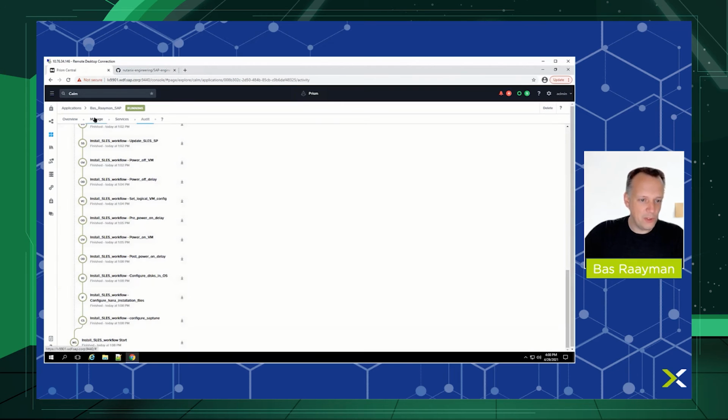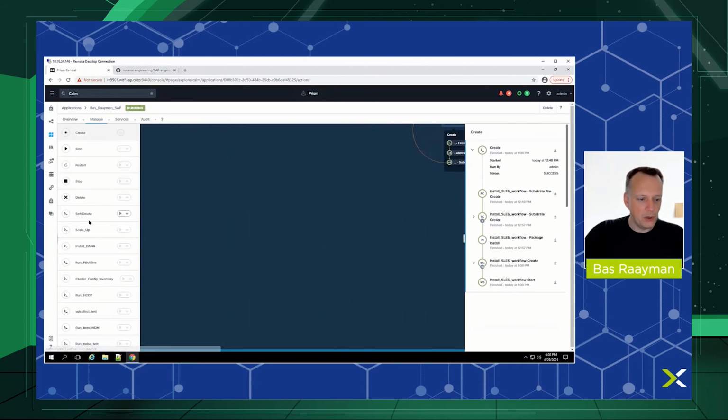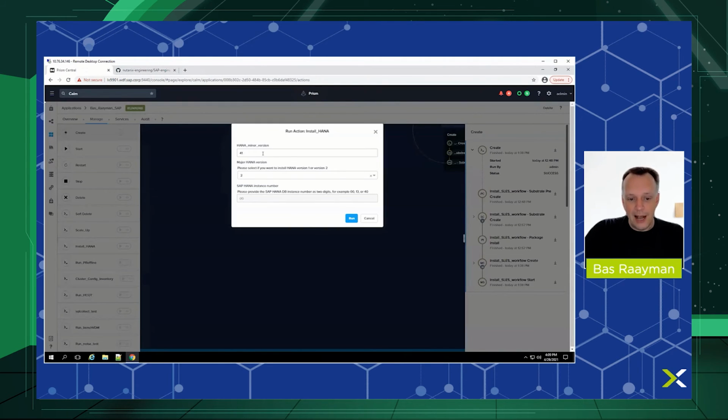Now, if I go to this finished machine, you will see that I have various actions that I can perform here. One of the things that I am going to do now is click on the play button for Install HANA. I select the database version that I want to use. So in our case, we're going to be installing SAP HANA version 2 and minor version 41. I click on Run.